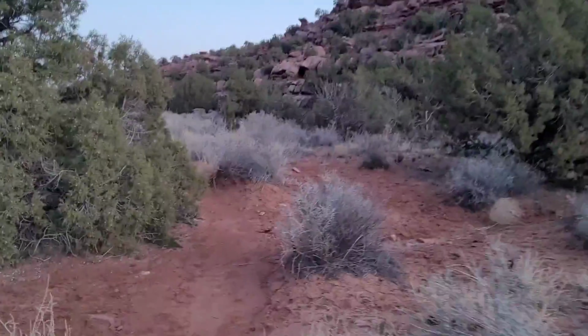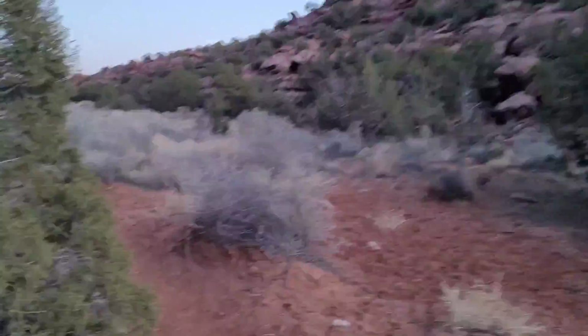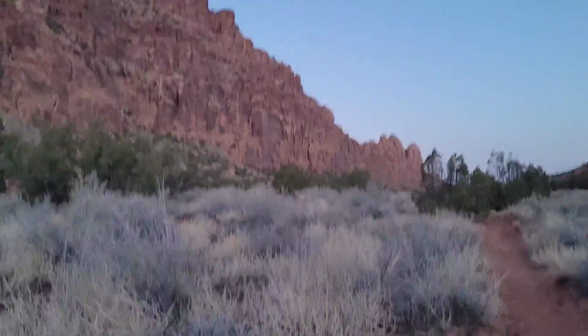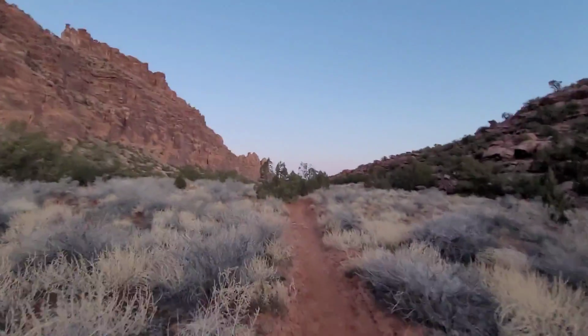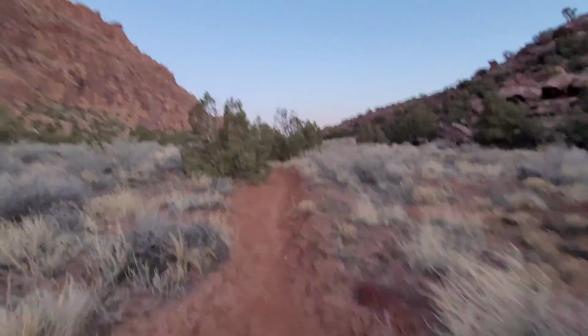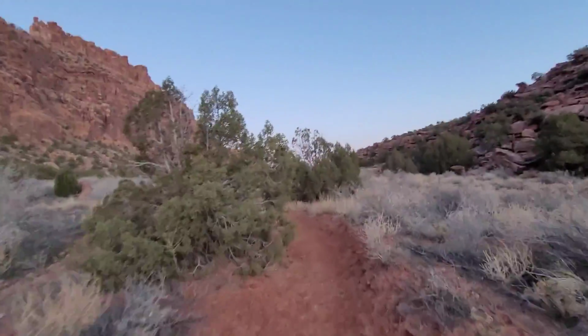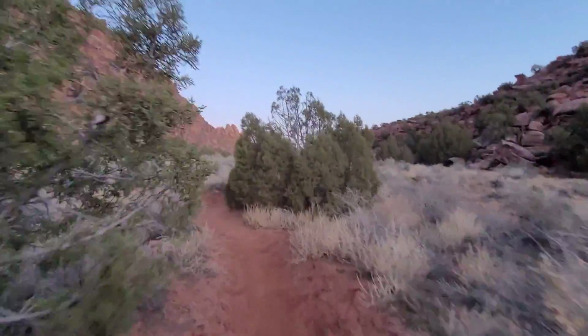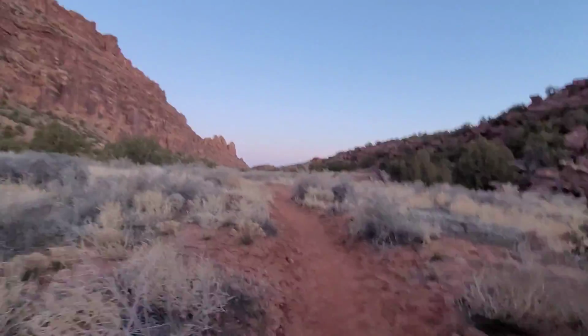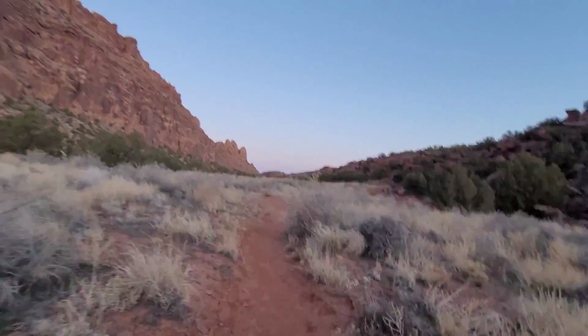All right, this is the Hidden Valley Trail, we think. Pretty wide angle. I guess this is the Hidden Valley. Really cool.